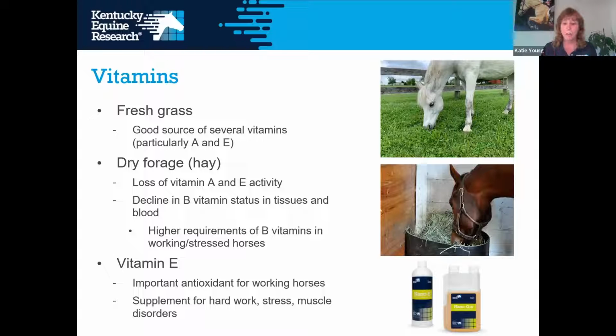And I did want to throw a picture in there. It's not really a vitamin, but another excellent antioxidant is coenzyme Q10. The supplement available there is Nano Q10. Both of those are available through KER.